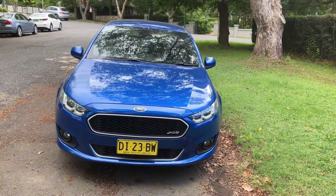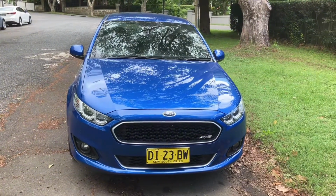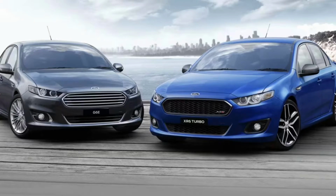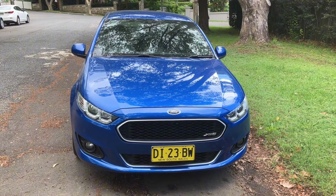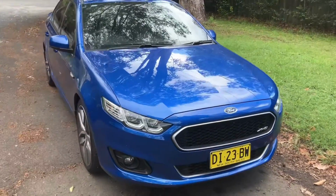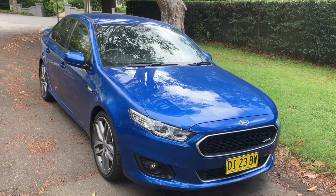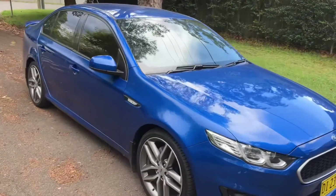And today I thought I'd show you this car. It's my brother's car actually. It's a Ford FGX XR6. So this is a 2015 FGX XR6. It's a 6-speed manual. The FGX is the last of the Falcon series, which is a great shame, and I will be covering the FGX as part of my Falcon series that I've been doing from XK right through, but I thought I'd just take the opportunity to cover off this car today, which is my brother's XR6.